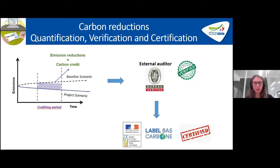There is a verification by an external auditor to certify that these carbon footprint reductions have been achieved. So this external auditor sends a verification report based on supporting documents such as bills, for example, or a report of on-farm verification. And then the project is certified by the label Bas Carbone.